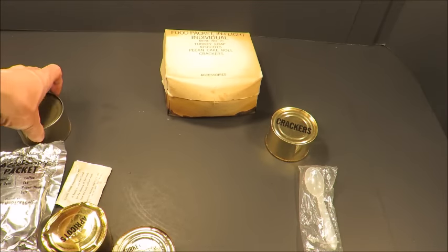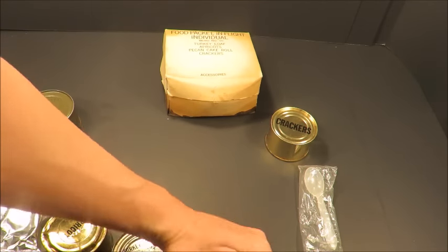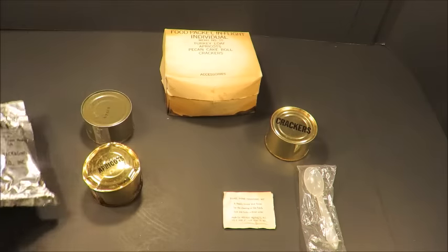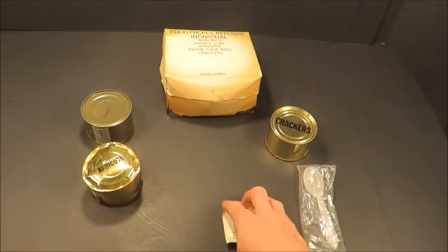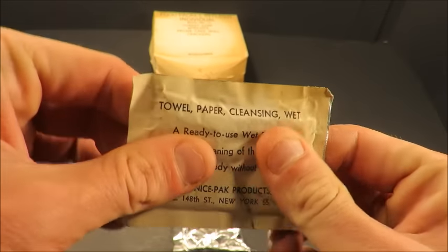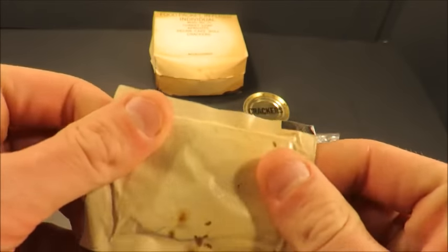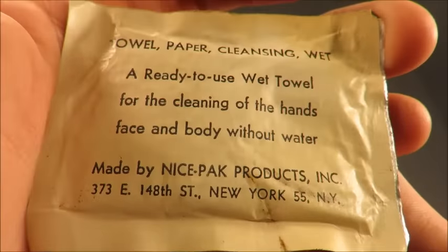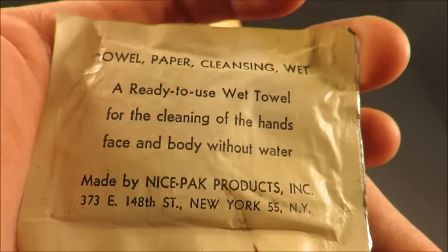Yeah, the in-flight food packet. It was produced as far back, I found, as 1955. Pretty sure it was produced even earlier than that. This still feels moist. Like, I don't even want to rip this open. It's like, how many of these are left? I mean, look at it. It says Nice Pack Products.